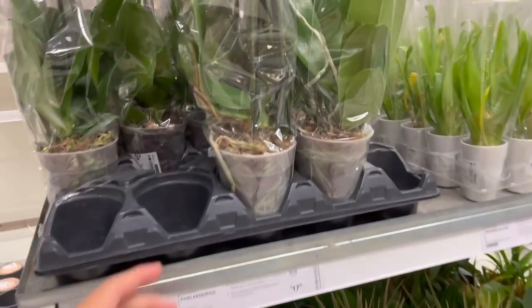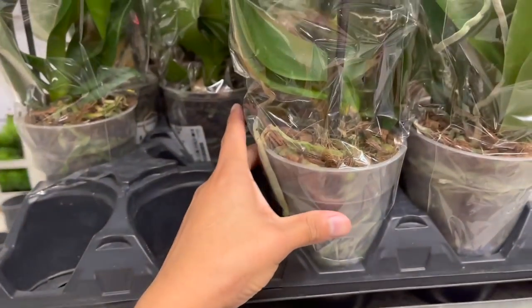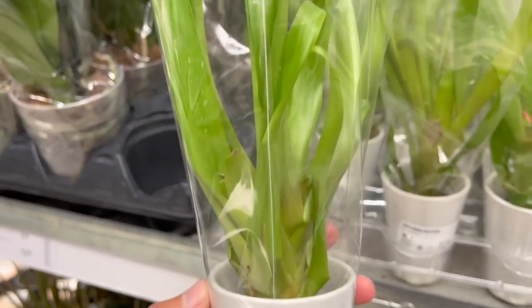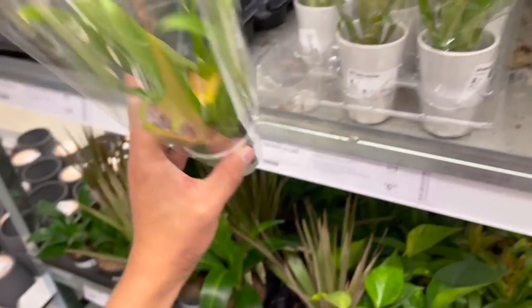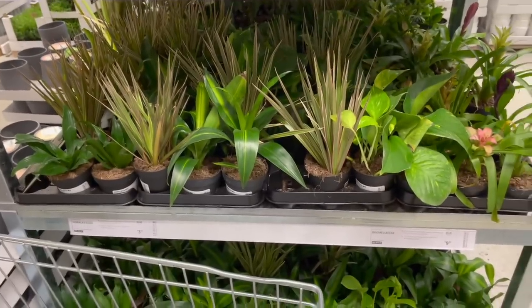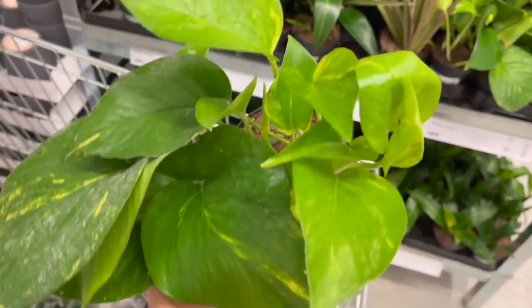Okay, so I'm currently at Ikea. They have so many cute plants. So cute. Wait, it's the bromeliad. They're bromeliads. Some other, what do you call them? 4-inch pots?